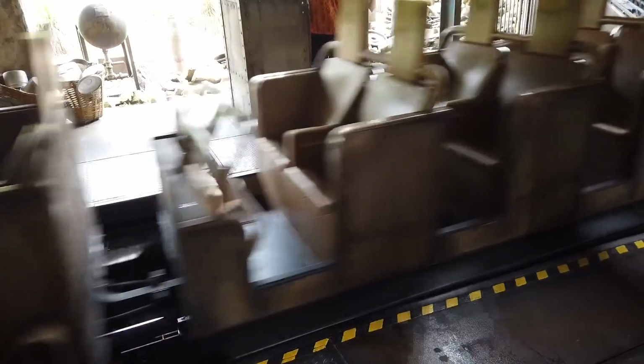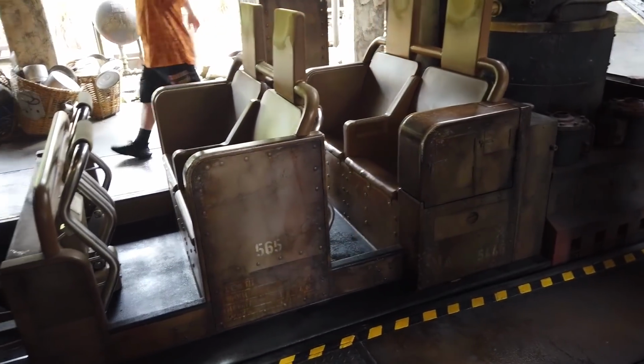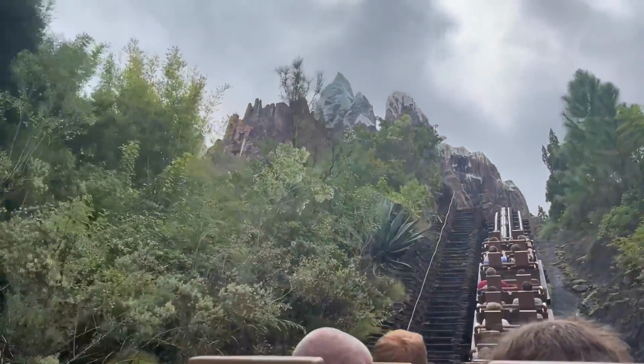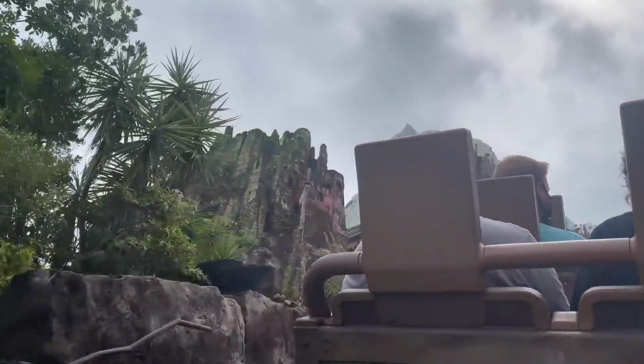So there is some great theming, some great Imagineering on this attraction. It's one of the most themed attractions in Walt Disney World, on par, in my opinion, with Tower of Terror. And I absolutely adore this attraction. So please don't take me saying this is a waste of money as you shouldn't ride this. My point is, I'm walking on this attraction, so are the people in standby.